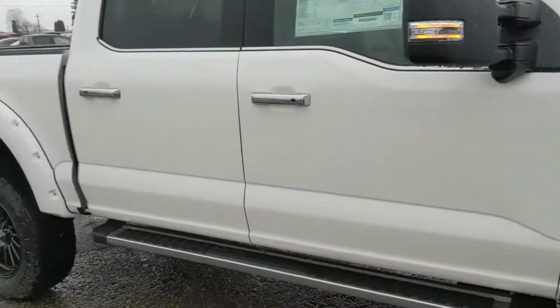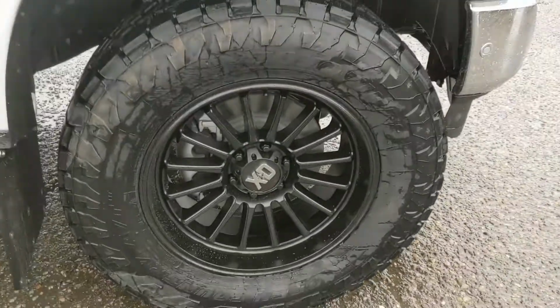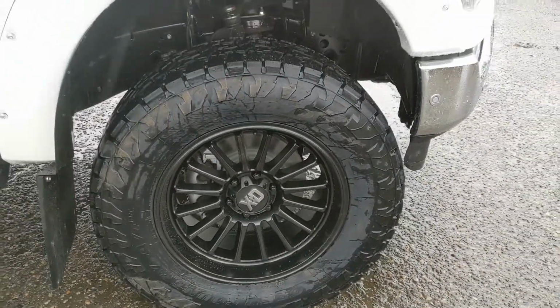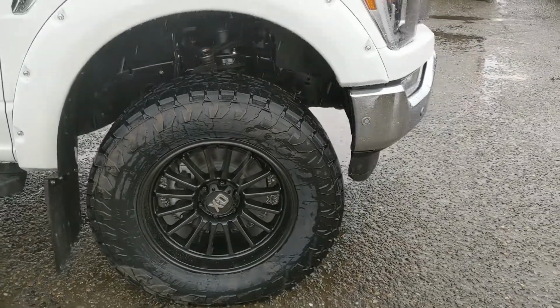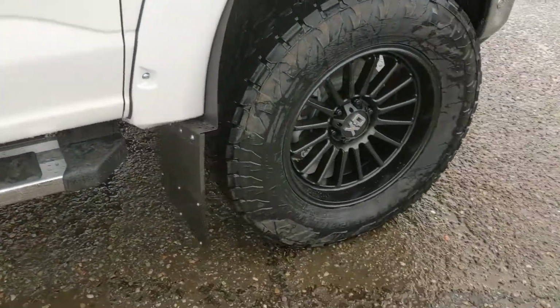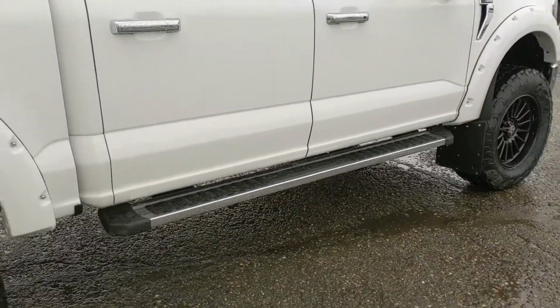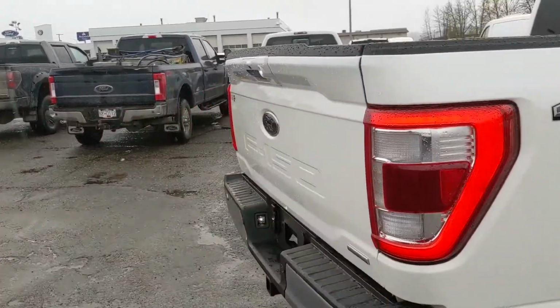And this one comes with some nice upgrades installed right here at Prince George Ford, such as a 6-inch BDS Lift Kit, sitting on some 20-inch XD Series rims with some 35-inch TOYO all-terrain Open Country tires. And then you do have pocket-style fender flares with Bulletproof mudflaps on the front and rear tires. And then you do also have running boards down below, so you can have an easier time getting in.